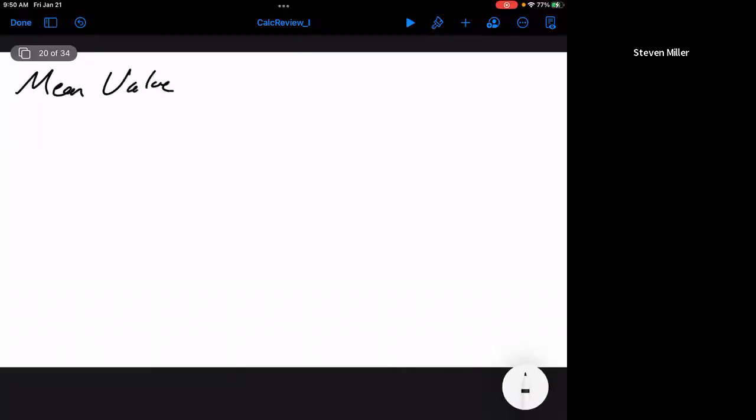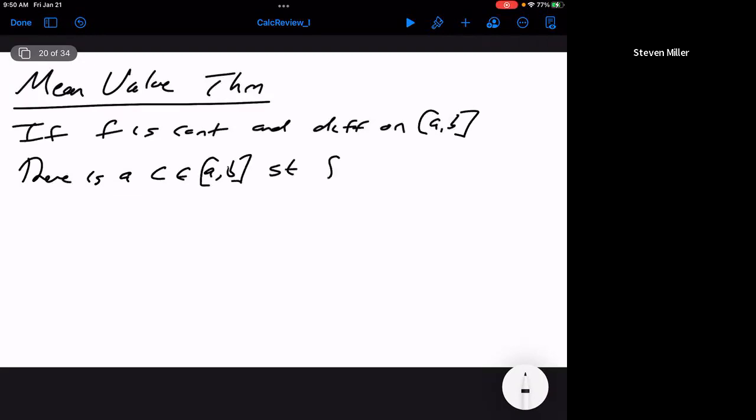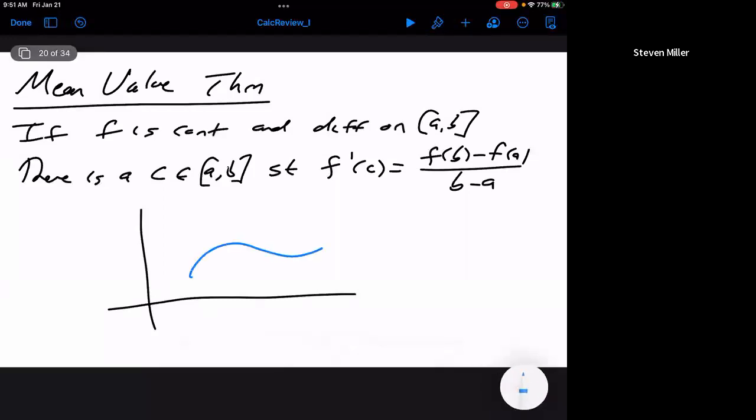Mean value theorem. If f is continuous and differentiable on the interval AB, there is a C in AB such that f prime of C is f of B minus f of A over B minus A. So at some point in time, your instantaneous speed equals your average speed.